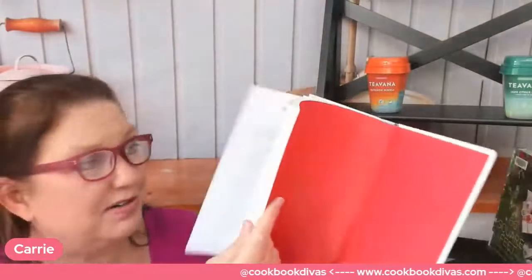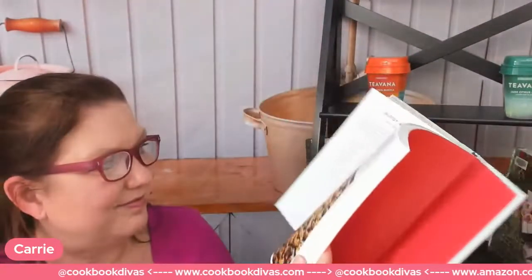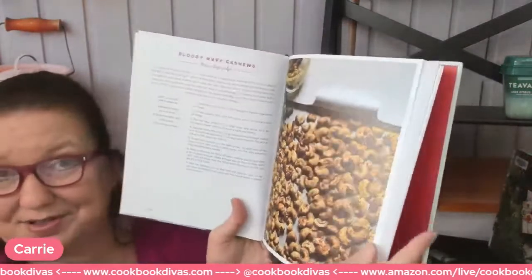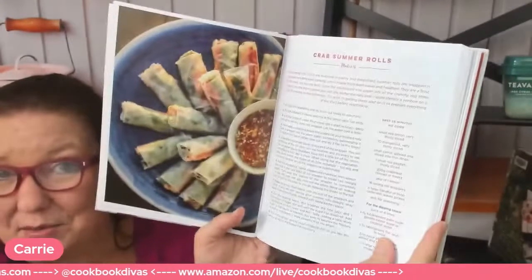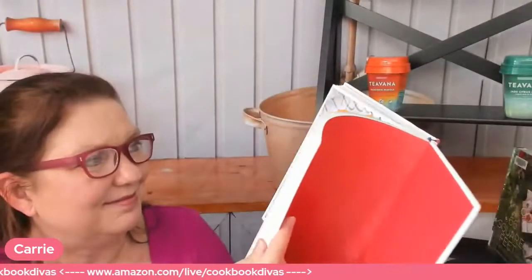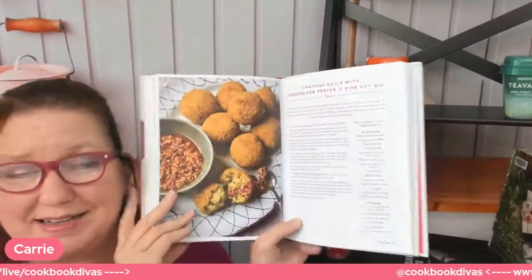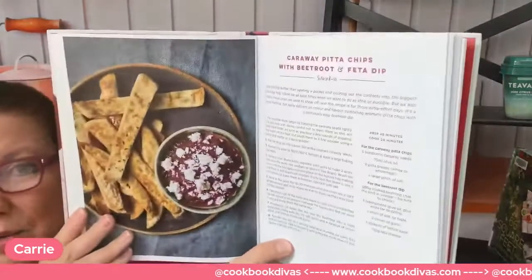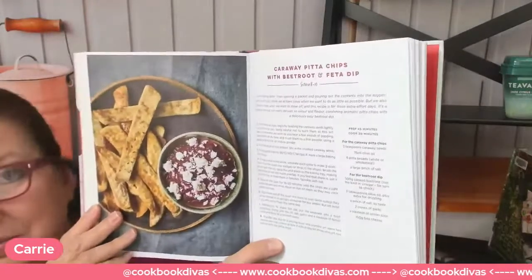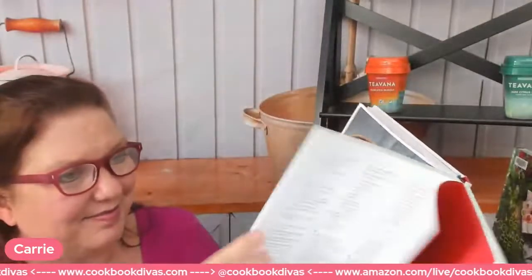Let me know if I'm going too fast on the pictures. Party time! Bloody Mary cashews. Not for people who don't like nuts. Crab summer rolls. Arancini balls with roasted red pepper and pine nut dip. Ooh, look at this. Caraway pita chips with beetroot, i.e. beets, and feta dip. That would be delicious.